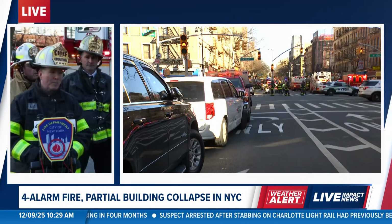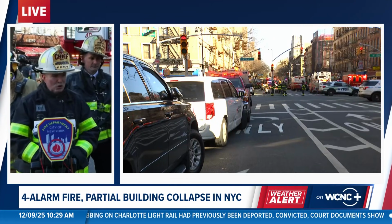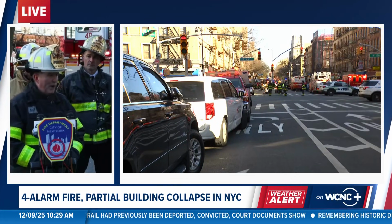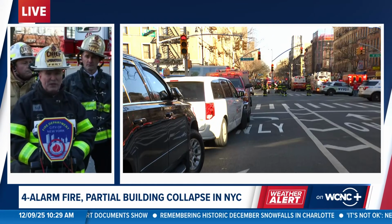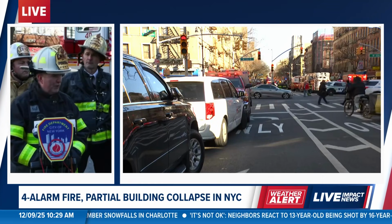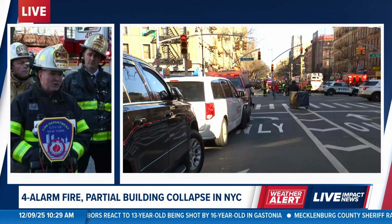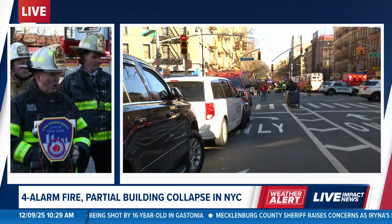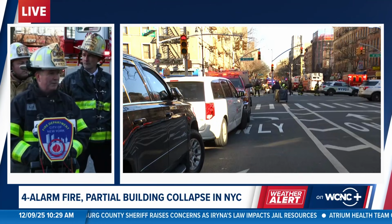Can you talk about complications fighting fire in weather like this? Sure. Firefighting, to begin with, is physically demanding. In weather like this, as you can see, we're working with our partners, Department of Sanitation. We're trying to spread salt on the street and sidewalk. Many people already took falls. As soon as the water leaves the hose line, it starts to freeze on the ground. And you can see there's an awful lot of water here.